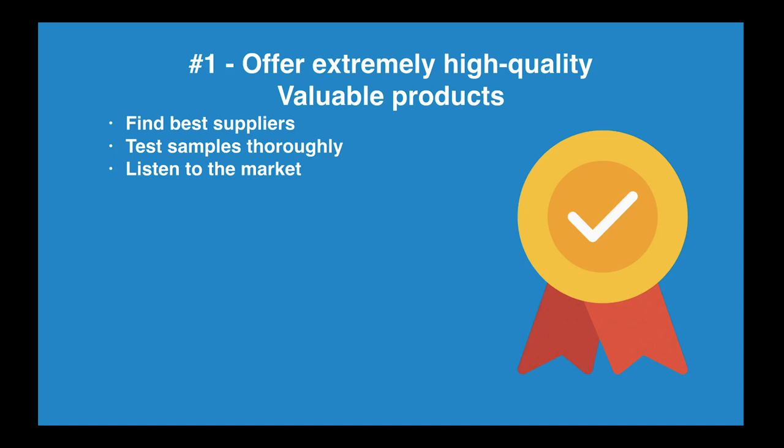And once you do that, you need to test the samples thoroughly. You need to use the product as if you're a customer, put it through everything you possibly can think of, take notes in extreme detail, and make sure you are getting the best possible samples, the best quality from the best suppliers. And you also need to listen to your market. You need to listen to what customers are saying, whether that's on Amazon, in the reviews, if they're giving negative reviews and feedback. You need to know why and how to fix that.